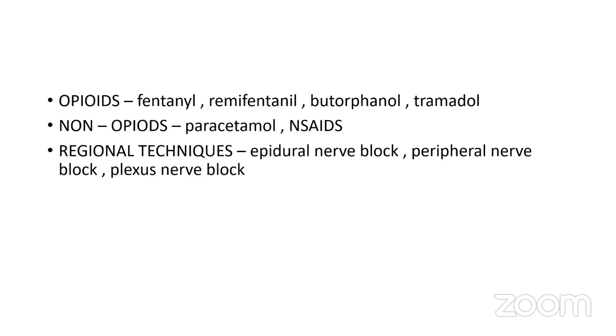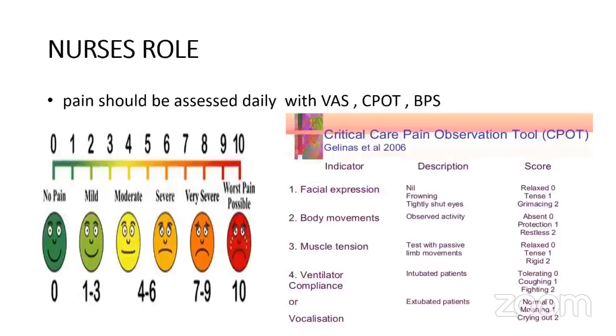Also, you have to be careful when you are giving non-opioids, particularly NSAIDs, such as diclofenac, etc., because they can give rise to AKI or acute renal failure because of the property of causing analgesic nephropathy. Also, when the patient is on nerve blocks, you have to completely monitor the catheter site, look for any signs of infection, and also keep a check on the total local anesthetic dose that is being administered, and be aware of any side effects of the same.